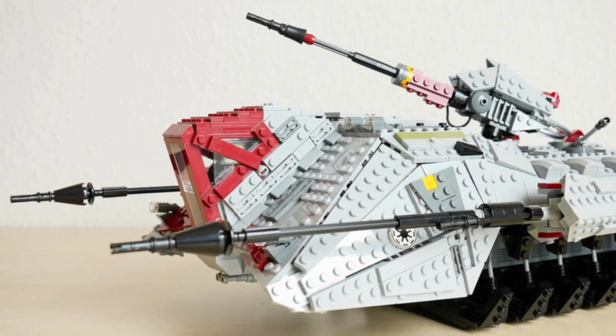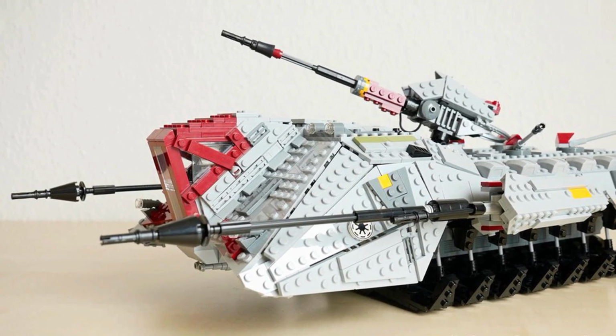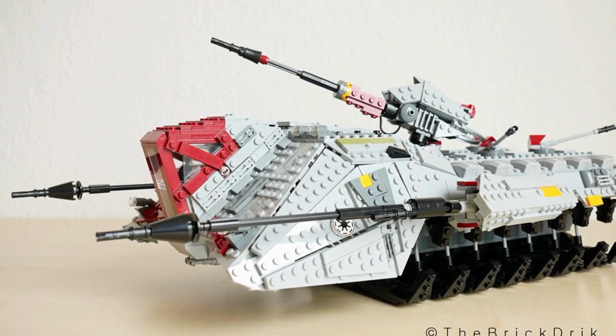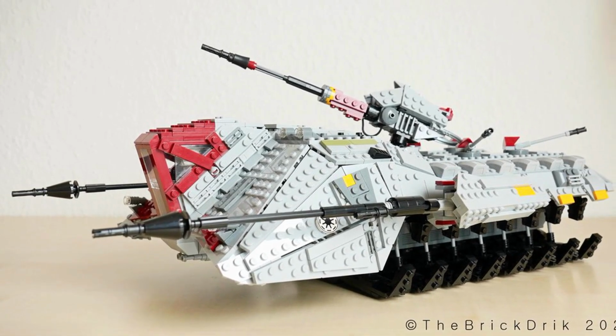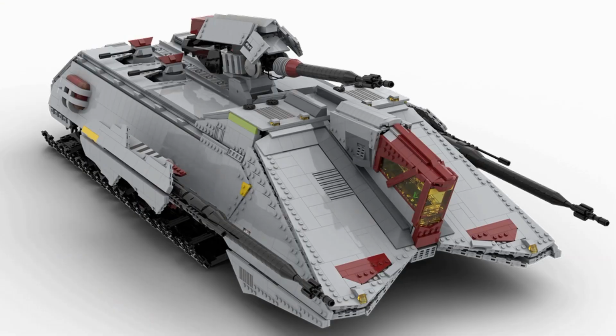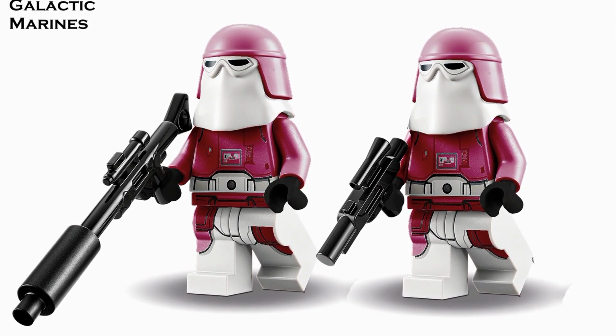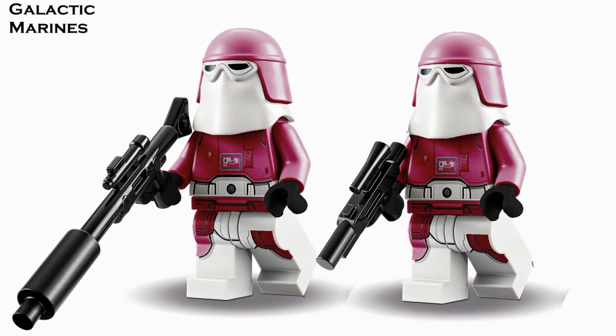Speaking of crazy sets, we have another one, the 75413 $150 UT-AT. And that's right, you heard me right, a UT-AT. This rumor, however, is a little bit shaky. But if it's true, I can't wait. The build should be good as it's been so long in the making, but the figures will be the main selling point for this one. We've been waiting for the Galactic Marines for so long that I just can't believe they're going to be finally here in 2025.